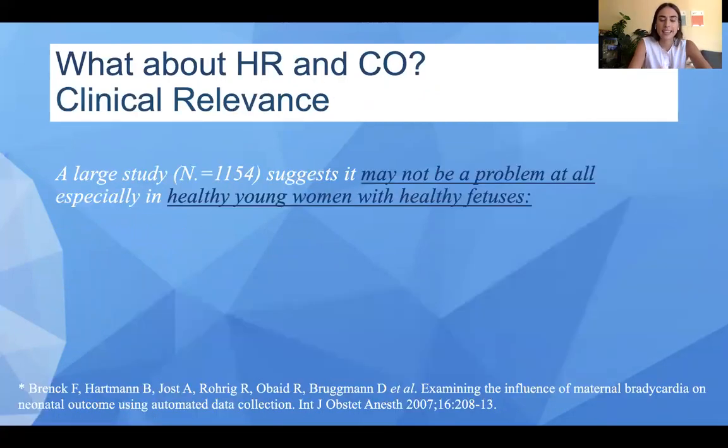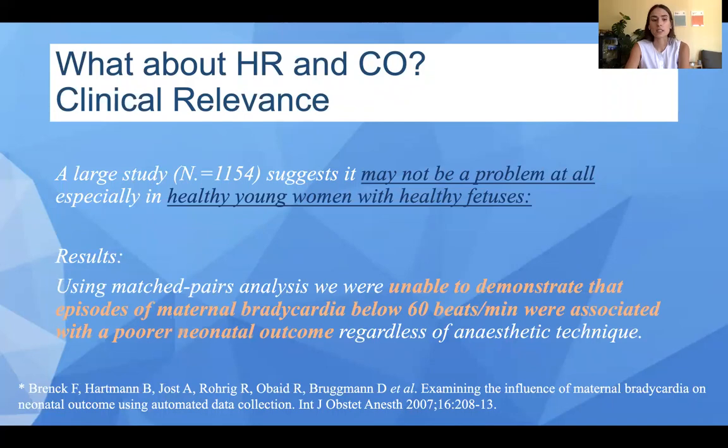And then again about this, even though bradycardia can appear, what is its clinical relevance? Well, a large study said that bradycardia may not be a problem in healthy young women with healthy fetuses.